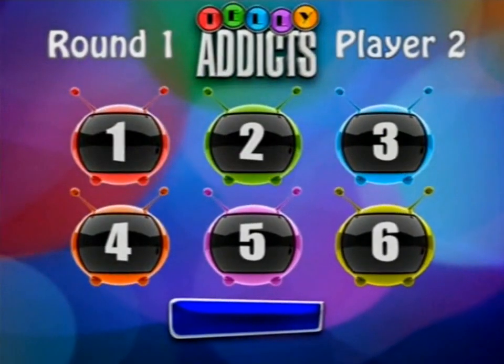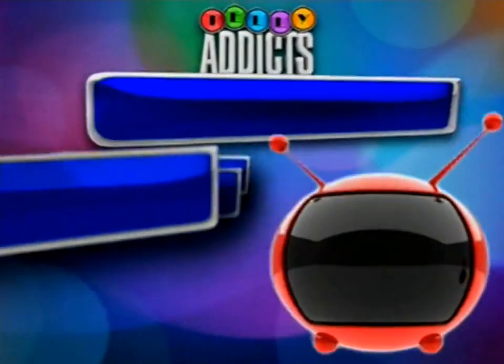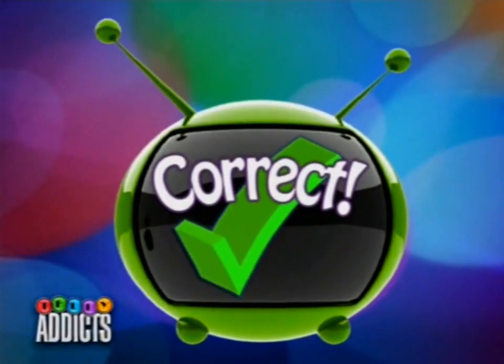OK, you have chosen screen number 6. Take a look at this. OK, it looks like player 1 gave the better performance there. Screen test was not your round, player 2.